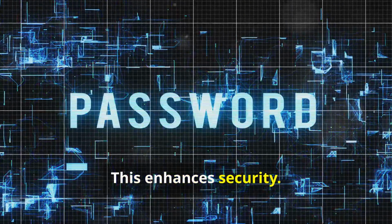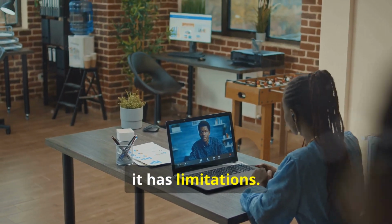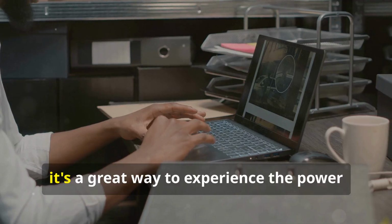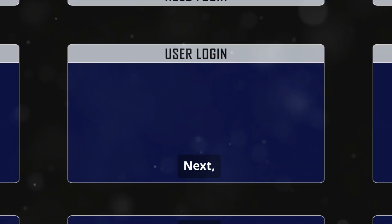This enhances security. While the free plan offers essential features, it has limitations. For example, it doesn't include advanced security features like conditional access. However, it's a great way to experience the power of Microsoft Entra ID.